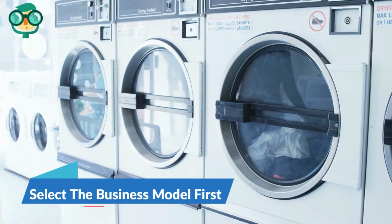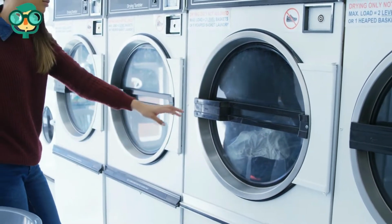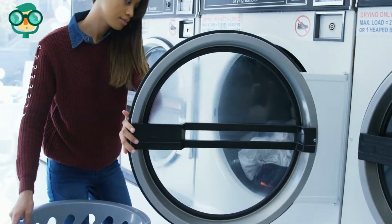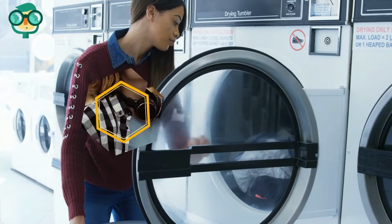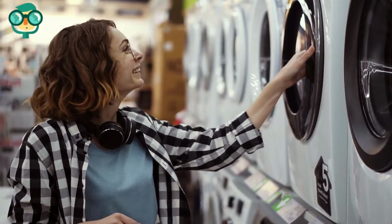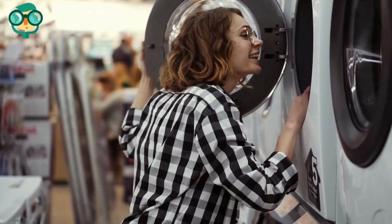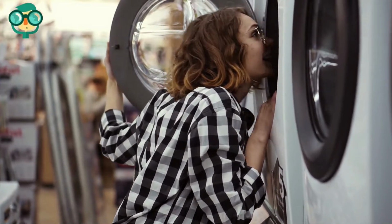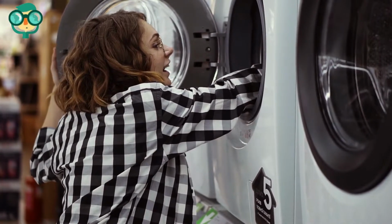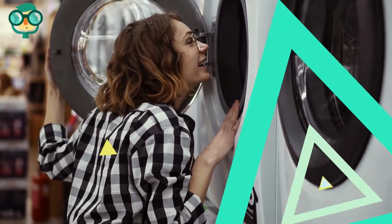Step 1. Select the business model first. There are 3 main types of laundromats: coin-op, card-op, and drop-off/pickup. Coin-op laundromats are the cheapest to start, but card-op and drop-off/pickup laundromats offer more services and can be more profitable. Do your research well before executing the model. Figure out what type of laundromat will work best in your area. What services can you offer that will set you apart from the competition? Once you have decided what business model you want to go with, you need to move to the next step.